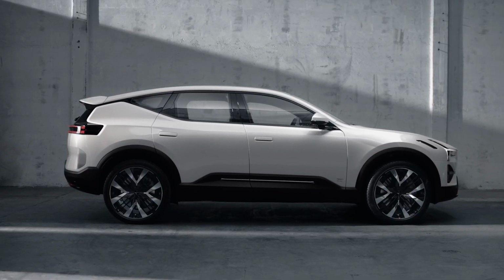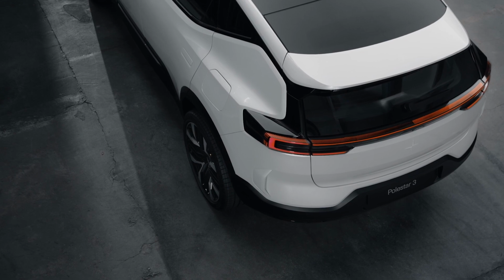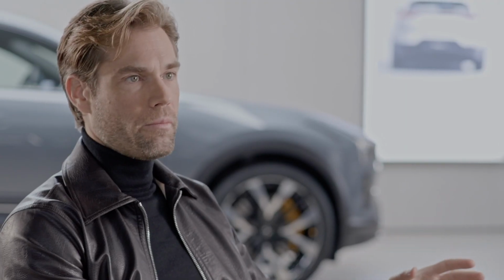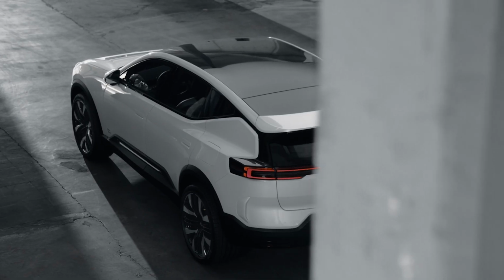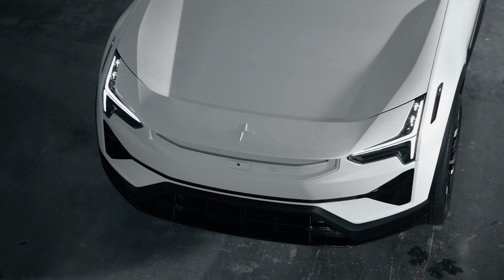The 3 shares all its underbodies with the recently revealed Volvo EX90, but it's 140mm shorter, 130mm lower, 160mm longer than the upright range topping SUVs from across the other side of Gutenberg.